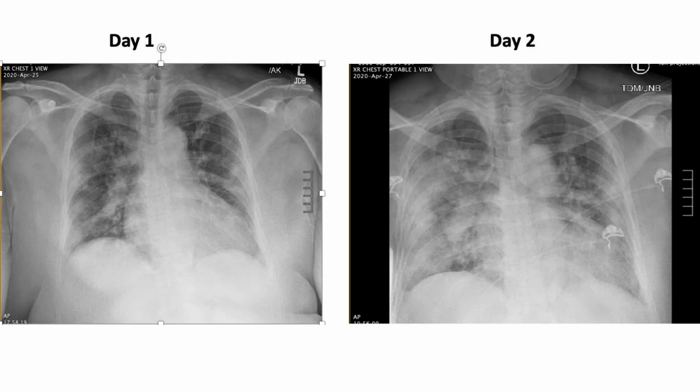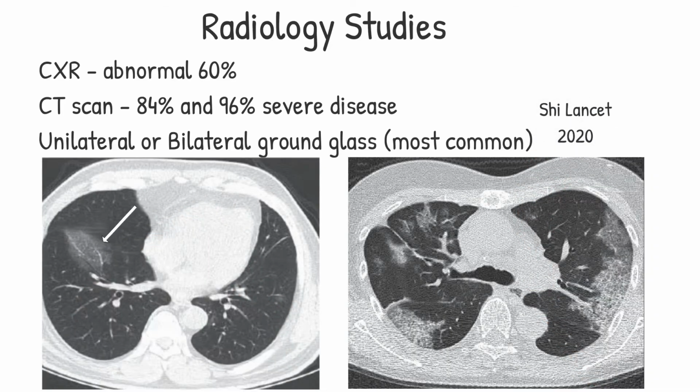You can see the marked increase in lung opacification, or whiteout, consistent with the development of acute respiratory distress syndrome, or ARDS. Chest x-ray is abnormal in 60% of patients. Chest CT is more sensitive, identifying abnormalities in 84% of cases. It should be emphasized the CT scan may identify abnormalities even in mild cases. In severe disease, 96% of the time, abnormalities are identified.